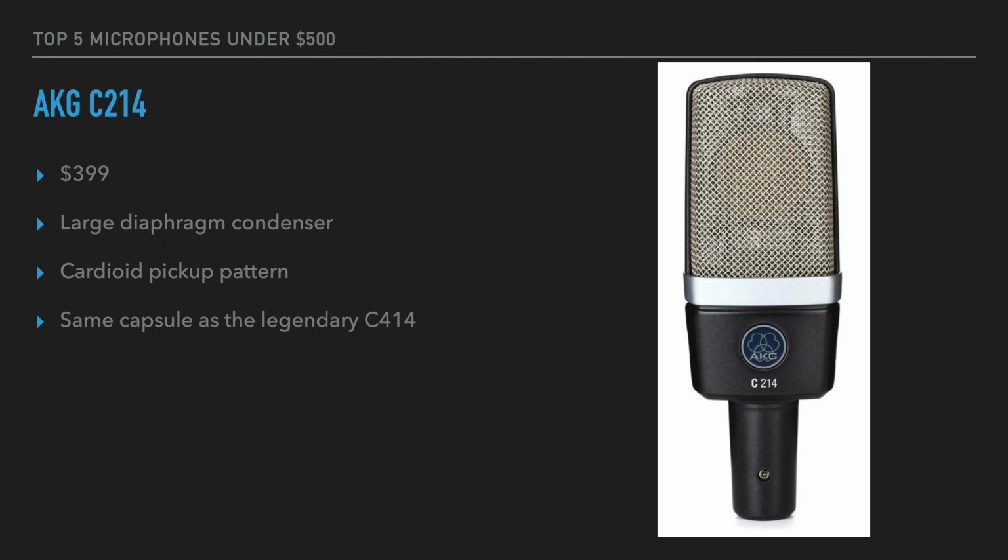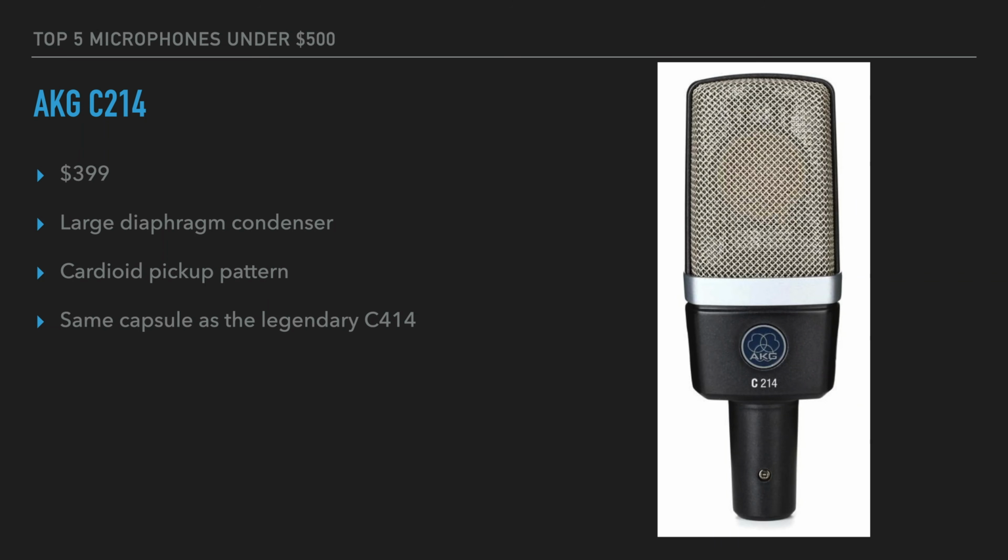This is a super versatile mic. It can be used on a bunch of different sources like vocals and all types of instruments, pianos, guitars. Man, you can even put this on a bass cabinet. You can put this mic pretty much anywhere. You can use it for overheads on your drums if you get a stereo pair. This is a great budget alternative to the classic legendary C414 from AKG. So the 2414 is a beautiful mic, and of course it is incredibly versatile.